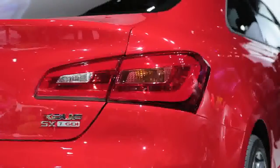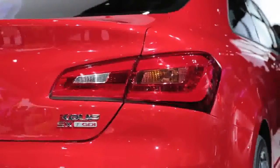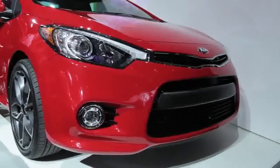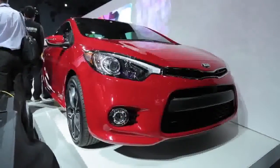While base EX models get a 2-liter four-cylinder, making a solid 173 horsepower, the engine to get is a new turbocharged 1.6-liter, the very same engine found in the Hyundai Veloster Turbo. Now, that will actually make 201 horsepower and a substantial 195 foot-pounds of torque.